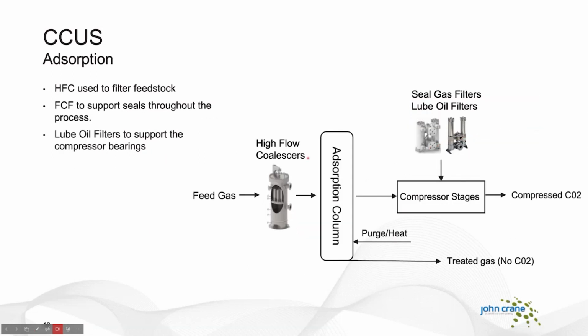Even in the adsorption type system for separating CO2, filtration is needed. This system reduces the number of components that the absorption process uses. The adsorption column, however, is very sensitive to contamination liquids, therefore needing a high flow coalescer before the column. Also, the compressor at the end of this process needs the seal gas filters and lube oil filters.